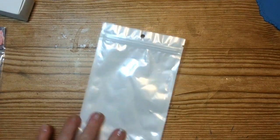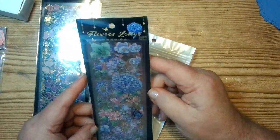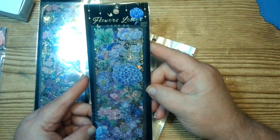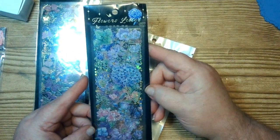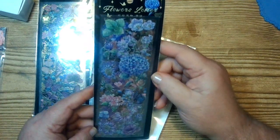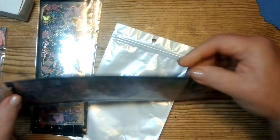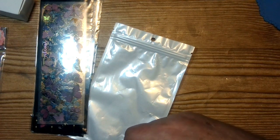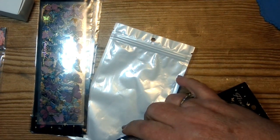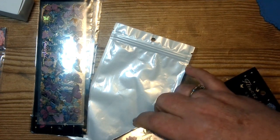And okay, then I got these. There you go. You can see some of the gold coming in and out of it. They are beautiful. And I think they're on like sticker sheets. Let me see. Yes, they are, which makes it easier to show.